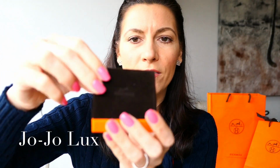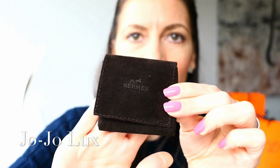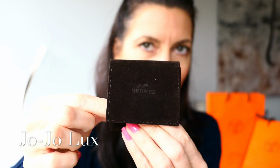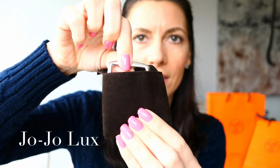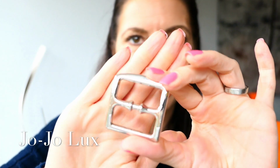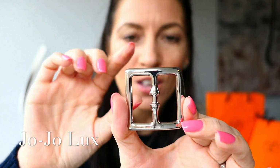And there we have a nice little brown dust bag. You can see the Hermes branding on there. So open this. Let's get close, so you can see that and not me, because that's more interesting, isn't it? Ta-da! So I'll show you there so you can see exactly what it is. So I got myself a scarf ring.